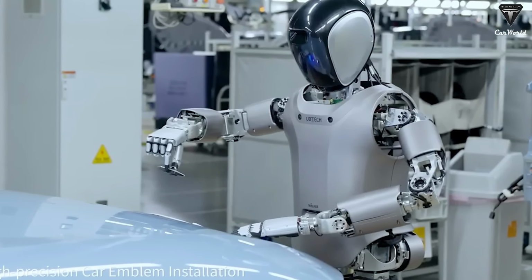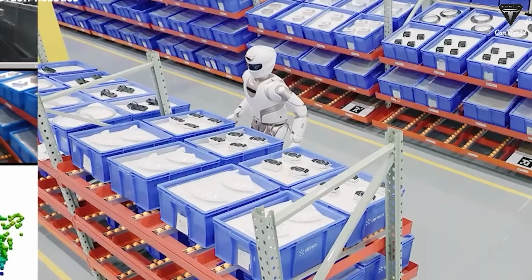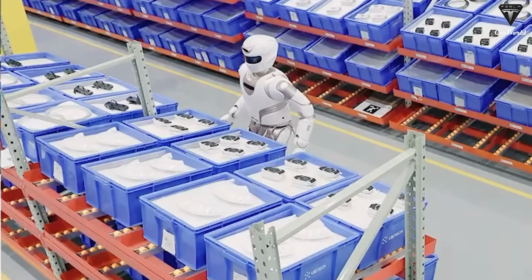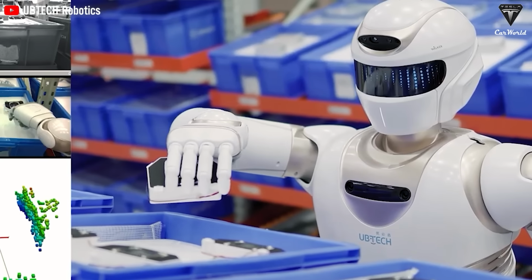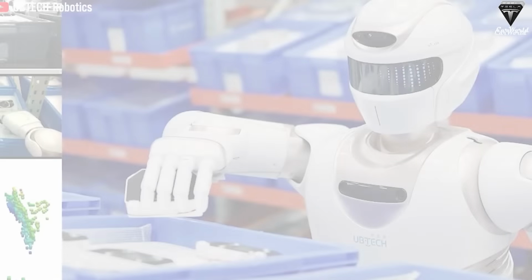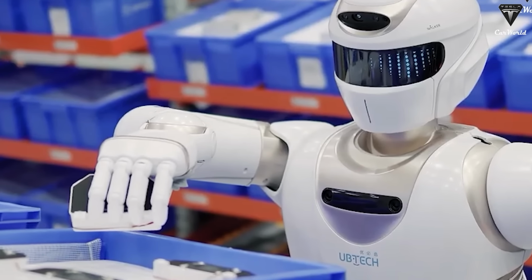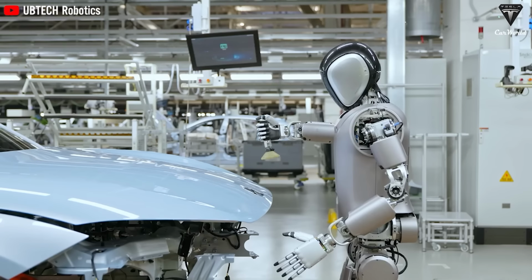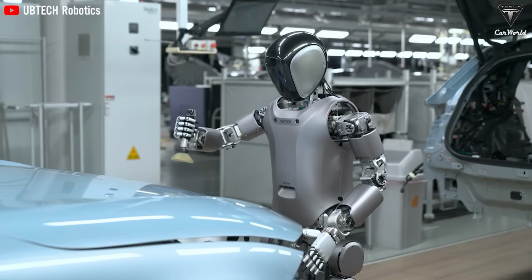UbTech, a renowned player in the field of humanoid robots, recently unveiled a compelling video on social media platform Weibo introducing the Walker S robot. The marvels of modern technology enable it to diligently perform tasks on the assembly line, highlighting the potential of humanoid robots in revolutionizing manufacturing. At NIO's manufacturing plant, the humanoid robot Walker S stands out with its human-like appearance.